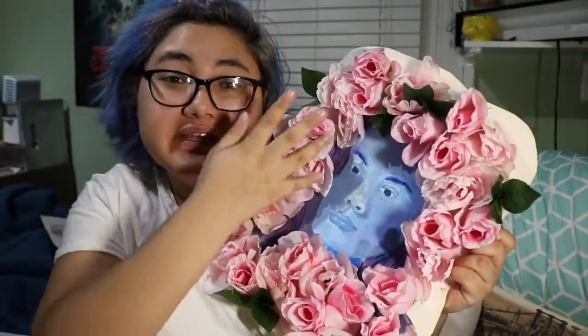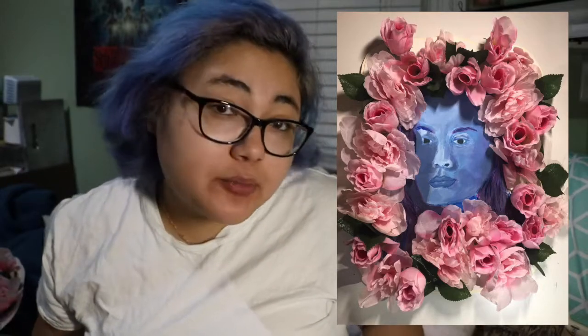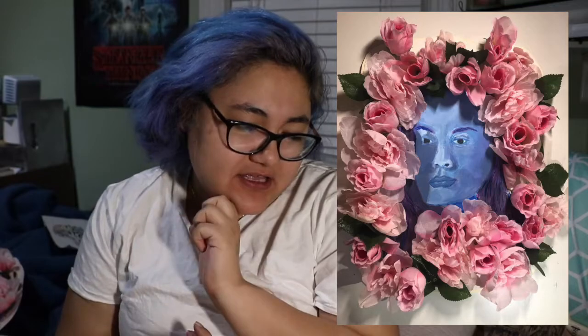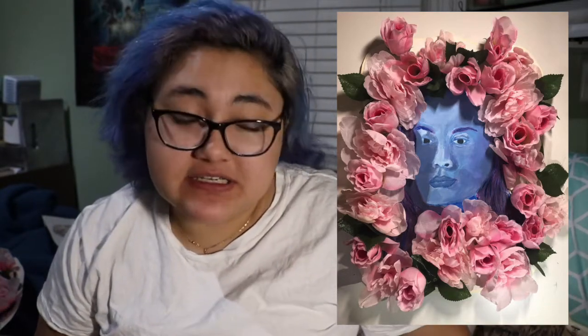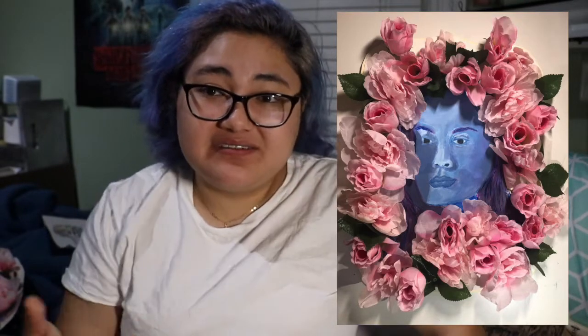I strategically placed them where I thought they would look good. Here's the picture of it. I did envision it a little bit differently. I think the picture looks a lot better, to be honest, because this is how it looked in my brain when I got the idea. This was the first time I attempted an idea that was mixed media, that was different, you know, it wasn't just a painting.